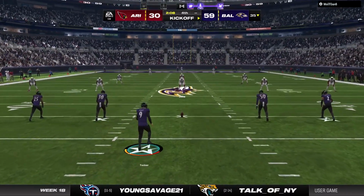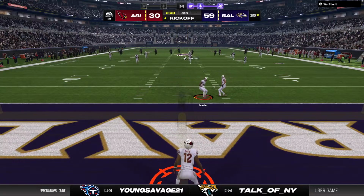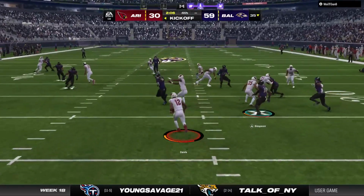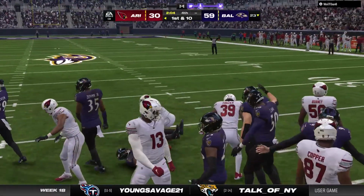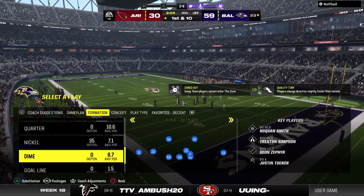Tucker now to kick it away following the touchdown. He will return this from deep in the end zone, and ultimately cannot get this out to the 25-yard line as he's dropped at the 23.